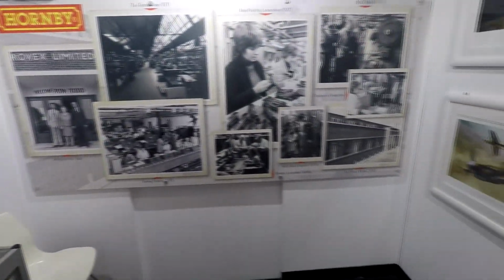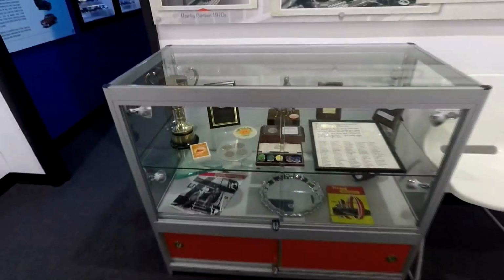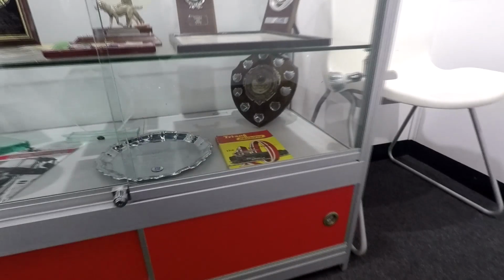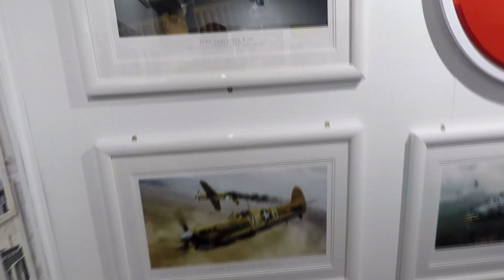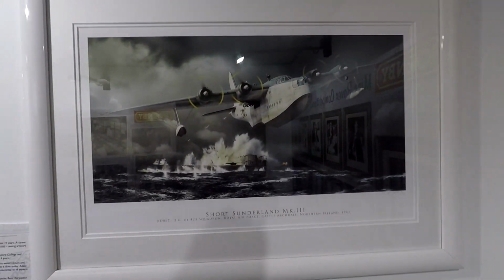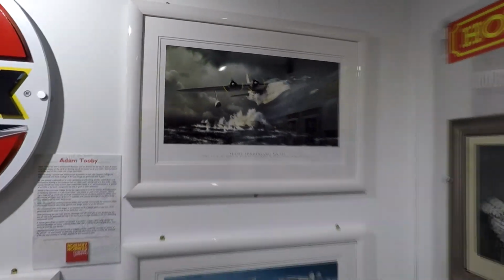That's cool. It's a lovely display here of some of the early days of Hornby and Triang. Nice little display cabinet down here of all the bits and pieces in the first 10 years of Triang Railways. And what I love is the box artwork for Airfix. There's just so much action and drama going on in these paintings. I absolutely love that. The Short Sunderland attacking the U-boat. Brilliant.